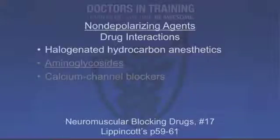Another important test question that you might get, halogenated hydrocarbon anesthetics. So drugs like halothane, very commonly used, can enhance neuromuscular blockade by exerting a stabilizing action at the neuromuscular junction. So these agents sensitize the neuromuscular junction to the effects of the neuromuscular blockers. So if you use these medications with halothane, you might get a whole bunch of blockade, therefore your medications are going to work even more.